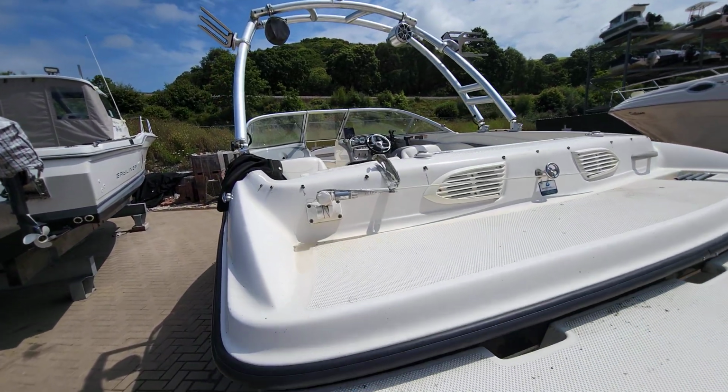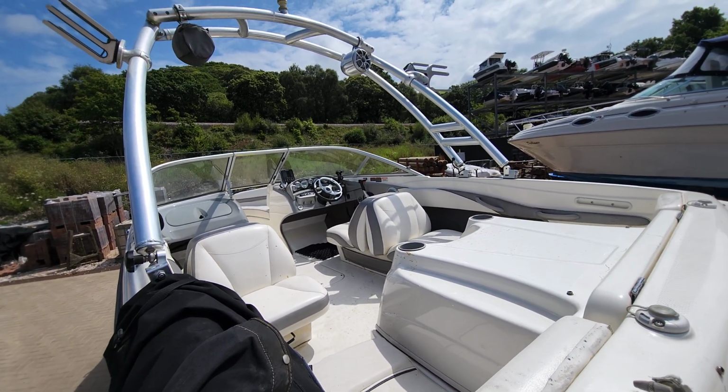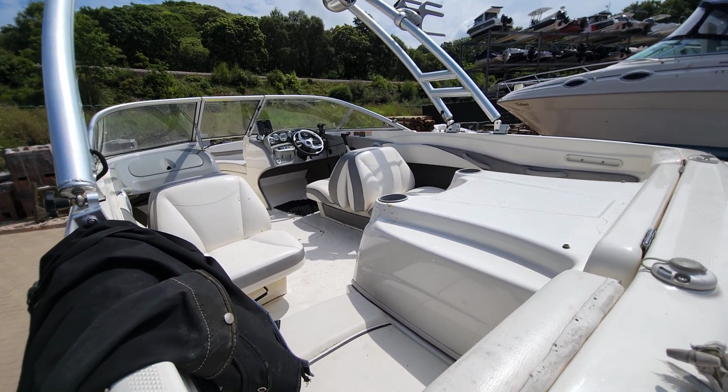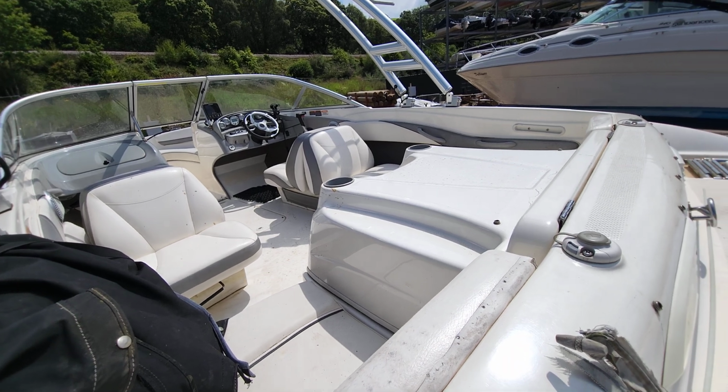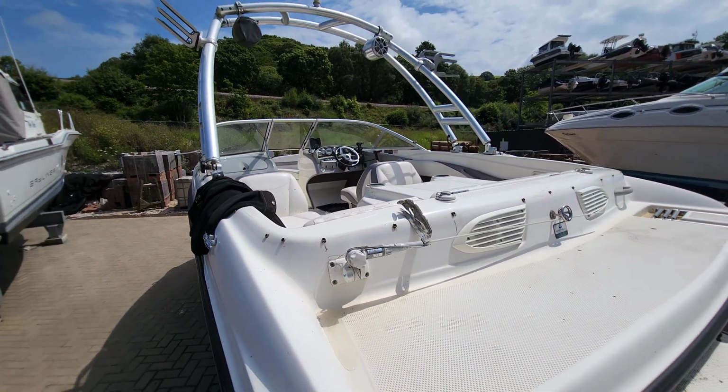I'm just going to have a look in this rear cockpit area now. Again, fantastic seating throughout. A really lovely boat, certainly to enjoy a day like today.